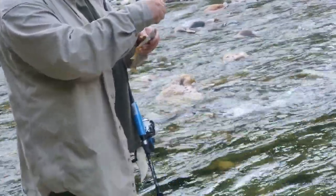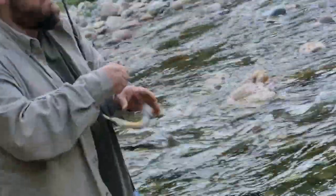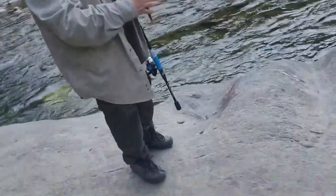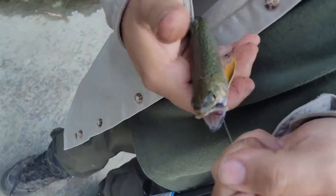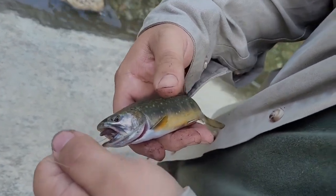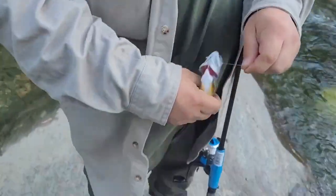Hell yeah! Hooray! Is it a brook trout? Yeah. Oh, look at the spots. Are you happy? Yes. You got the trout, finally.